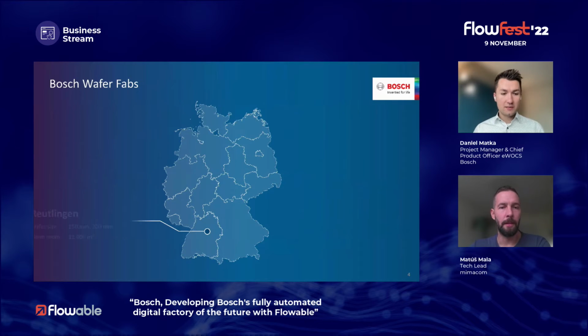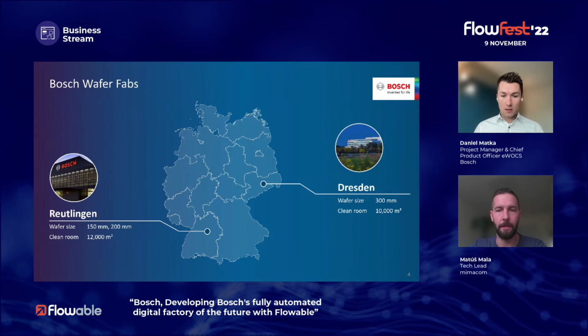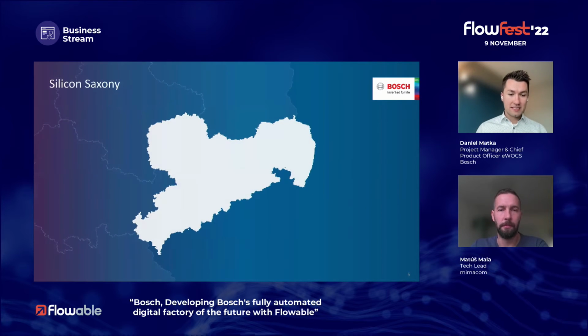Let's jump one step deeper. Reutlingen was for the last years the main platform for Bosch, producing 150 and 200mm wafer sizes. It's a diameter, and with a clean room size of 12,000 square meters. And now the new one in Dresden, putting the technology on the next level, producing 300mm wafer size. And we are now ramping up to a clean room size of 10,000 square meters. One step deeper.